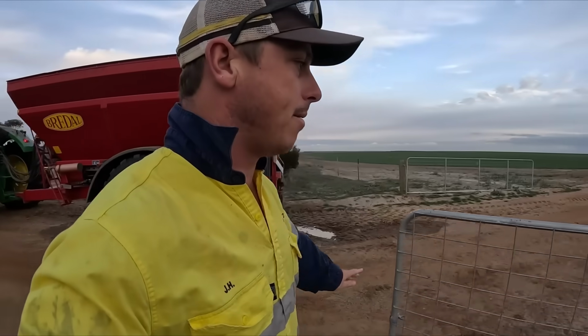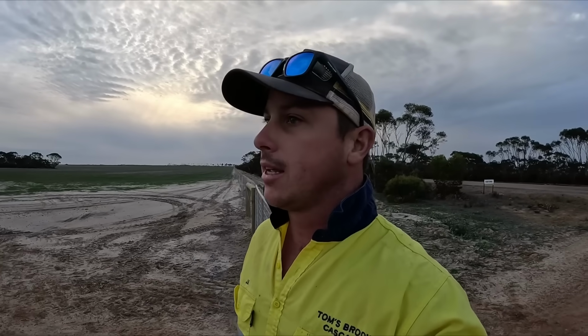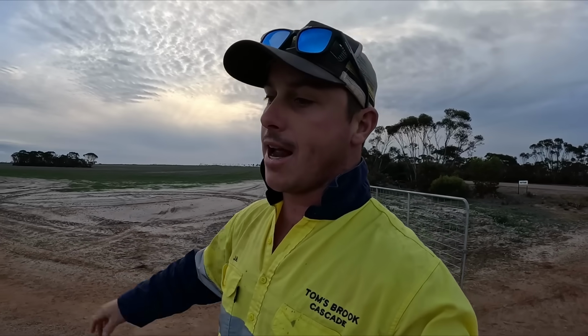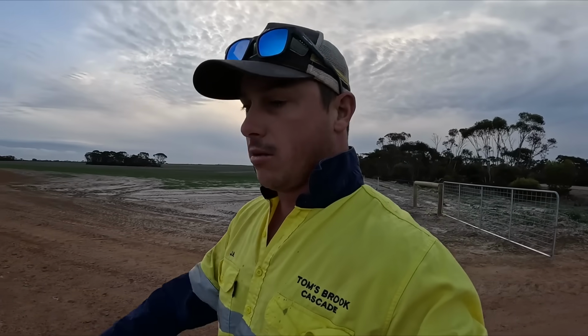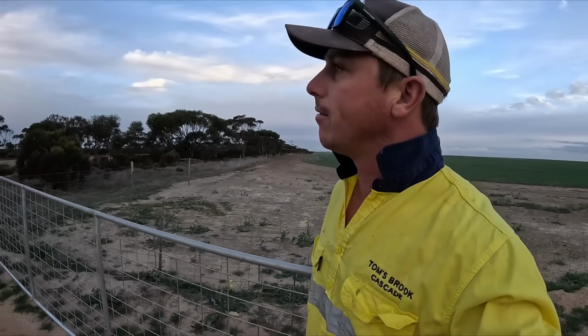370 hectares is what I ended up doing today. Tomorrow I will get whatever is left in the shed, and we'll spread the rest of that out. So get your guesses in for how much you think is in there. I think there's still like a ton left on board in this one here, but it's all good. We'll be using it all.